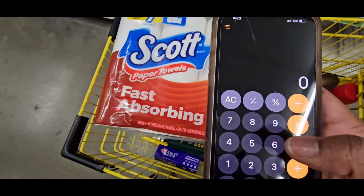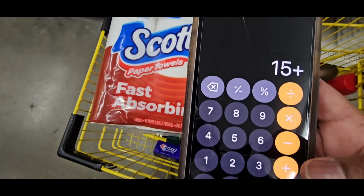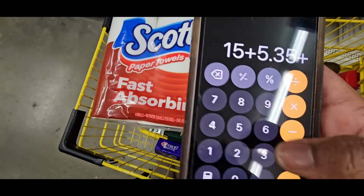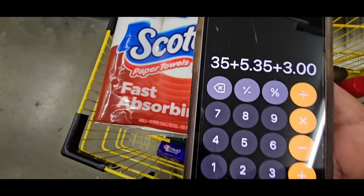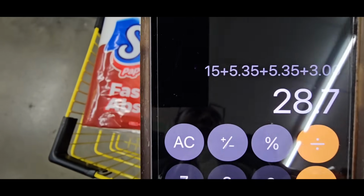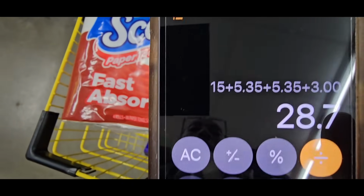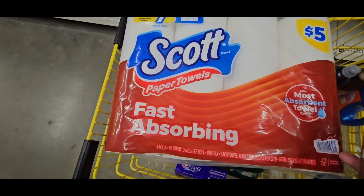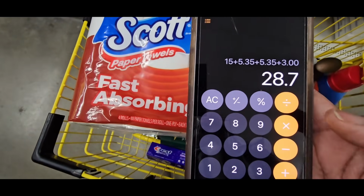So we're going to do the tissue is $5 each, and then we're going to do the Irish Spring is $5.35 each, and then the Crest 3D is $3. $28.70. Now we're over by 70 cents. Remember, we need to go over by $3 from the $25 off in order to cover that $3 instant coupon. That's still considered a Dollar General coupon.